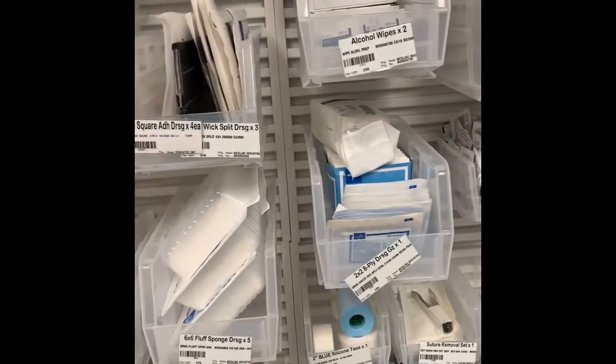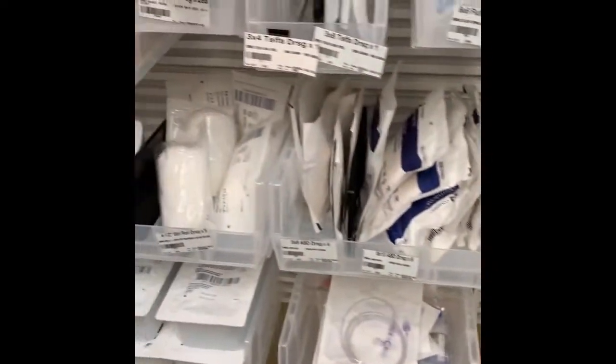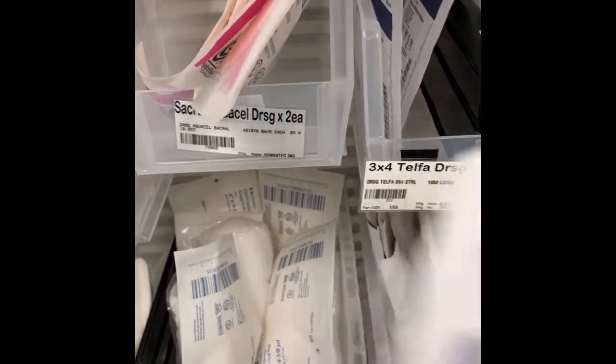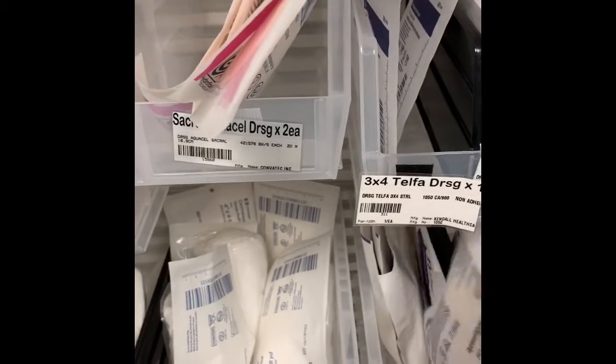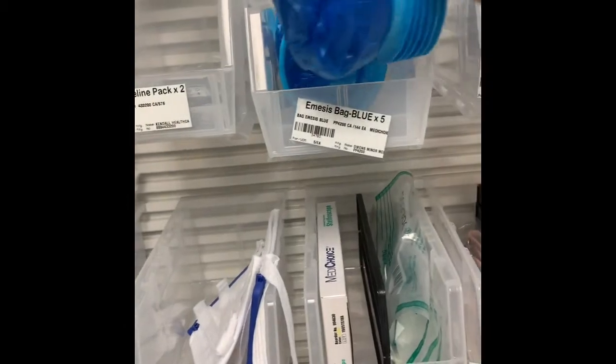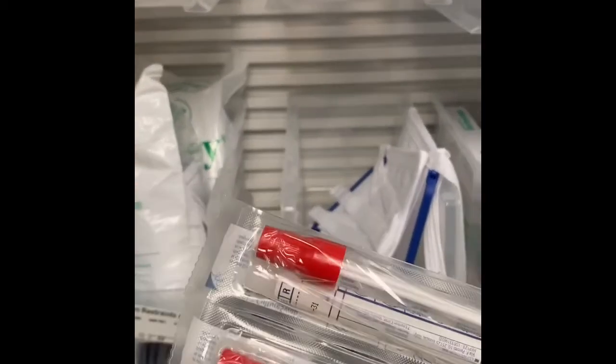More supplies: alcohol wipes, tape, gauze, all stuff to do wound care. Emesis bags, so people can throw up in them. MRSA swabs. We stick that in the person's nose to check for MRSA.